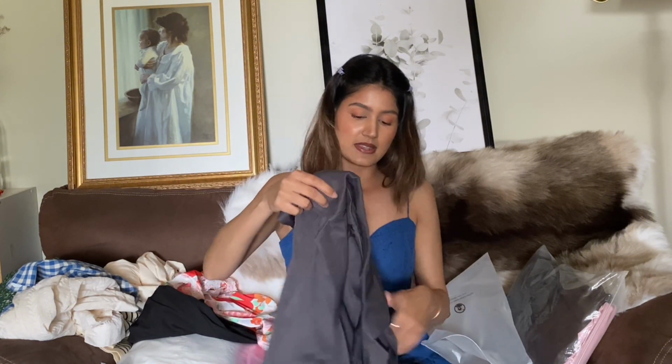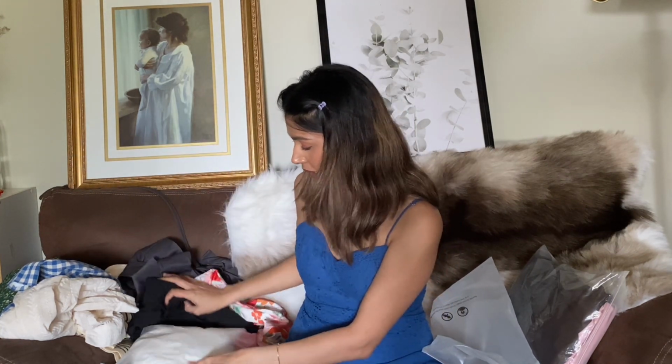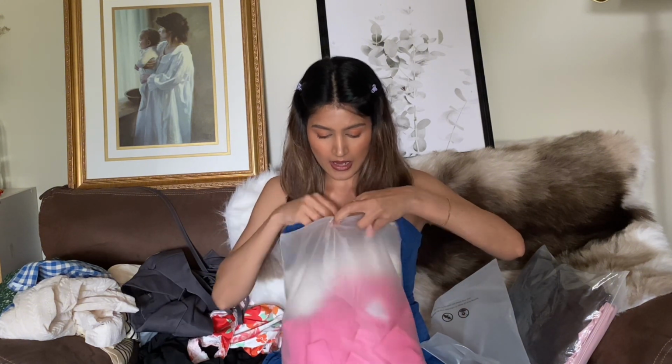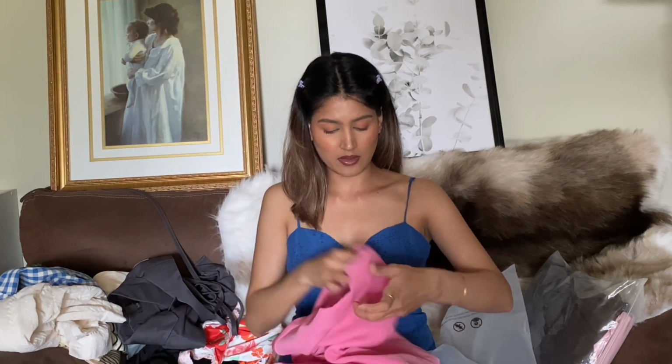And this is a coat. I also have a matching pant with this, but I don't know where I kept this one. So here it goes. And this is from an Amazon brand. I don't know which brand it is, but I know it's from Amazon. I will write the brand right here.